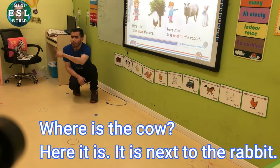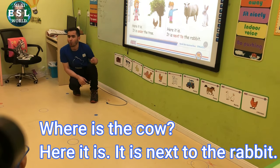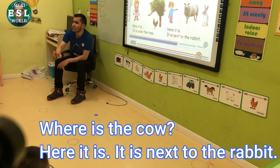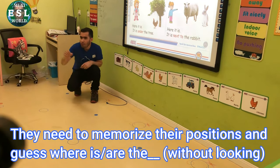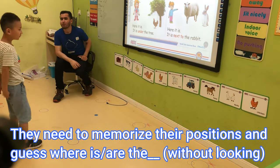It's a memory game, and we are going to practice where is the, where are the, right? Where is the cow? Where are the dogs? How do you say it? Here it is next to the chicken. Or here they are next to the. So remember, everybody, look at the cards and remember where are they. Jim, your turn. Look.